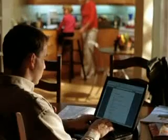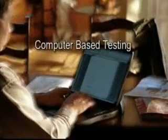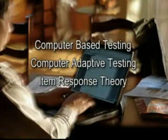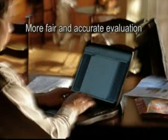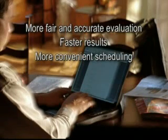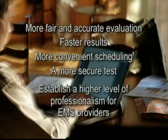Technology advances have led to exciting changes in how testing takes place, including computer-based testing, computer adaptive testing, and item response theory. These changes will provide a more fair and accurate evaluation, faster results, more convenient scheduling, a more secure test, and will establish a higher level of professionalism for EMS providers.